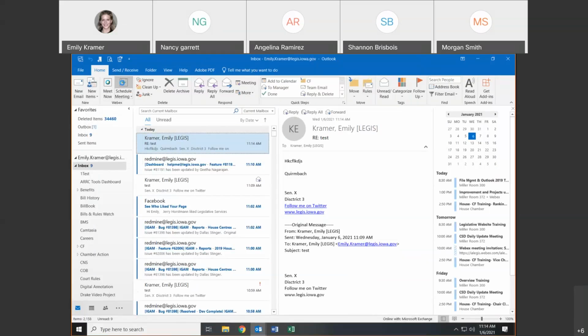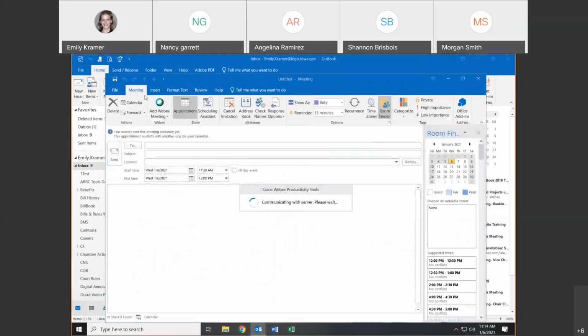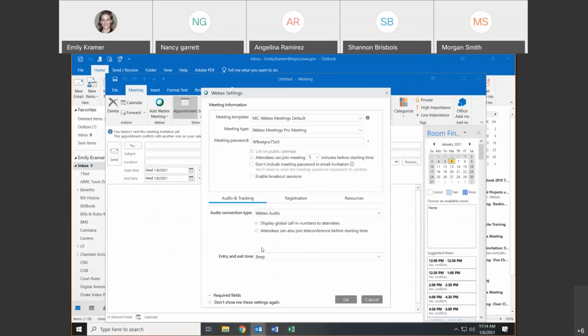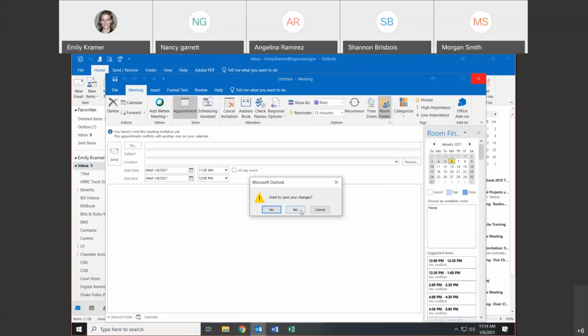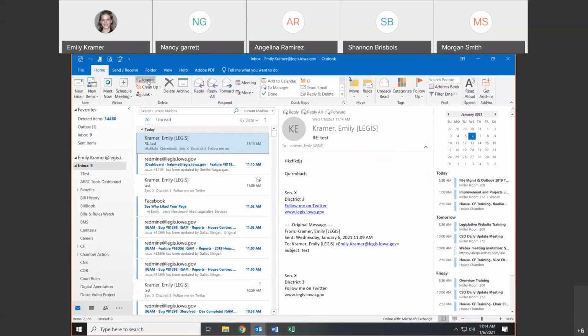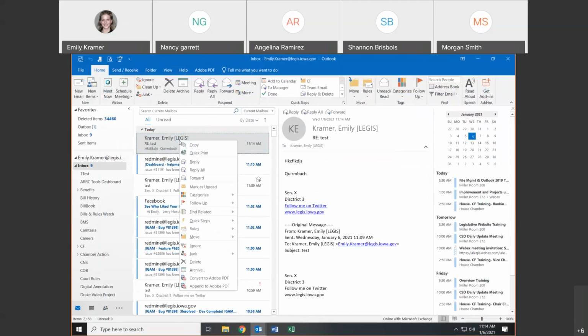Schedule a meeting. Again, you can go to calendar and do this as well, but that opens up a new calendar appointment. You can enter in the information and send that out. I'm going to talk about that when we get to calendars, however. And then all of these tools up here mirror what I get when I right-click.